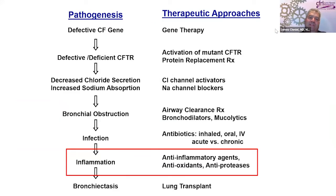And so this is an overview of the pathophysiology of what happens in the CF lung. We have the abnormal gene, which then gives us the abnormal protein, and this is where modulators work, right in here. And then we have the abnormal salt and water in the airway. And this leads to obstruction of the airways, infection with bacteria such as Pseudomonas and Staph aureus, and inflammation. And these three things cycle on each other.